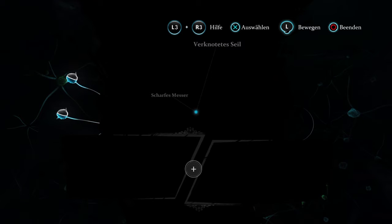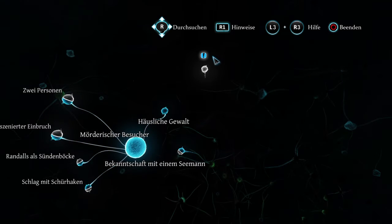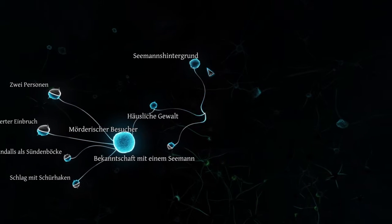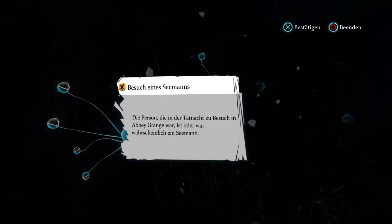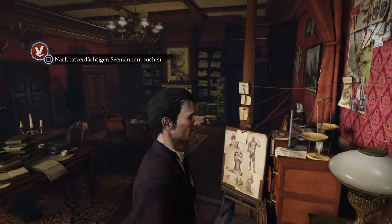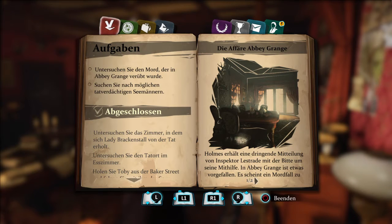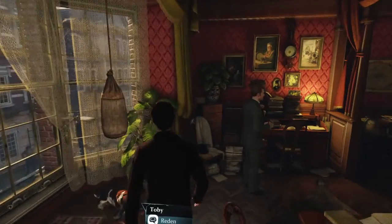Okay. Besuch eines Seemanns. Jo. Nach tatverdächtigem Seemann suchen. Jetzt wird spannend. Kann er dich irgendwo anrufen oder eine E-Mail schicken?